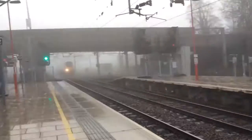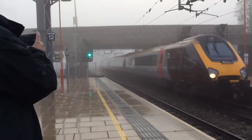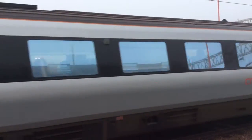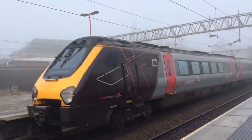350 375. No, can't see. Super gangway. 350 375 to London Euston. Now about to arrive at platform number 5 at Stafford will be a 10:02 1:25 cross country service from Bristol Temple Meads to Manchester Piccadilly, 220034. To Manchester Piccadilly.